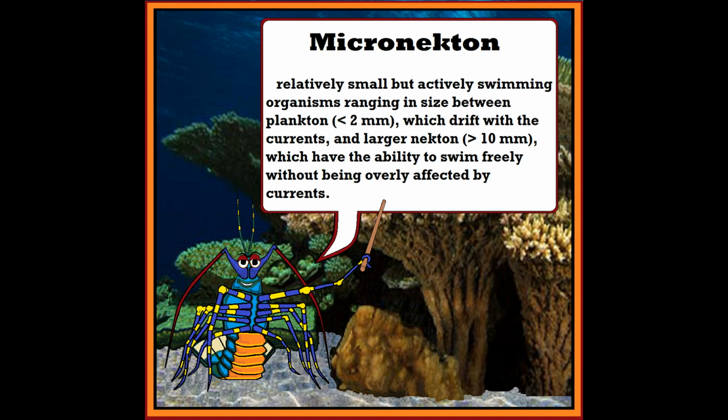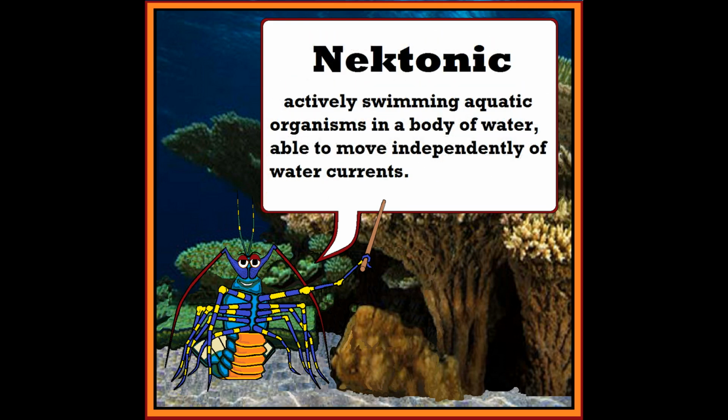Micronekton, relatively small but active swimming organisms ranging in size between plankton, less than 2 millimeters, which drift with the currents, and larger nekton, less than 10 millimeters, which have the ability to swim freely without being overly affected by currents. Nektonic, actively swimming aquatic organisms in a body of water able to move independently of water currents.